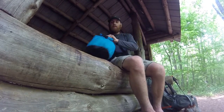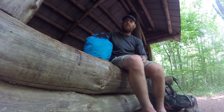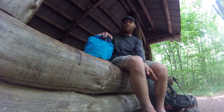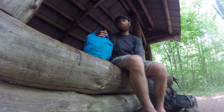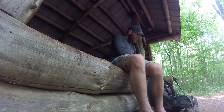This is my 20 liter 70 denier dry sack that I keep my food in, so it's my food bag, Cedar Summit. The 70 denier version is really nice because this can take a beating, and if I hang it on a bear cable at night and it rains on it all night, I'm not worried about it getting damaged in any way. So that's nice. Alright.